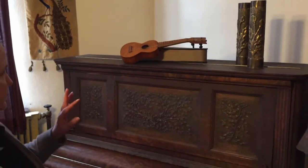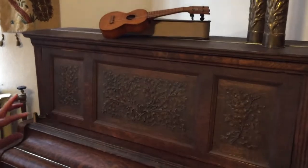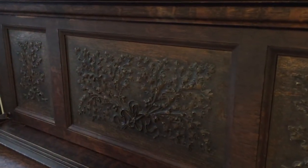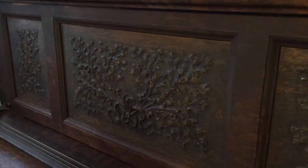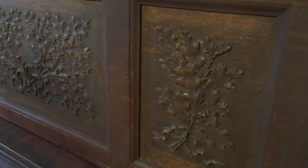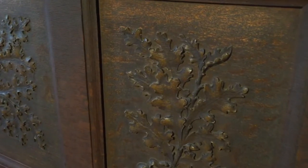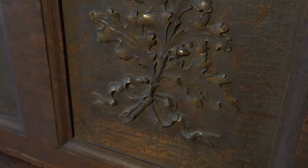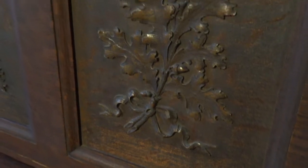One is this beautiful piano that is adorned with a perfect carving that's traditional to the arts and crafts motifs, and that is the oak leaf. If you look closely, you can see acorns in there as well. And this is a Kimball piano from, again, around 1910.